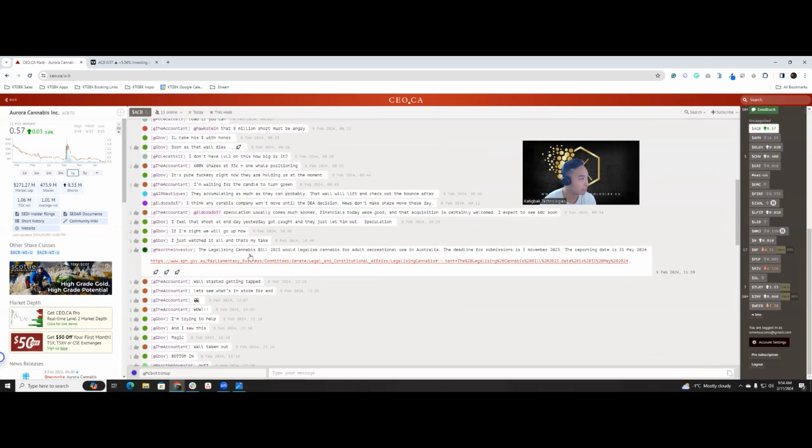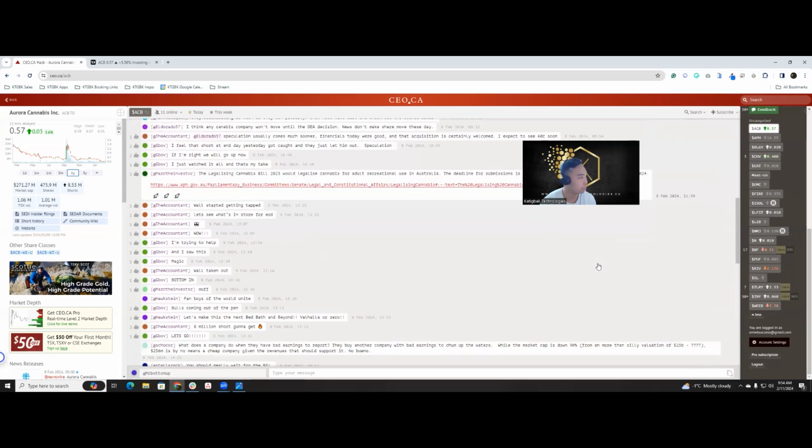The legalization cannabis bill 2023 would legalize cannabis for adult recreational use in Australia. The deadline for submission is November 3rd, 2023. The reporting date is May 31st, 2024.